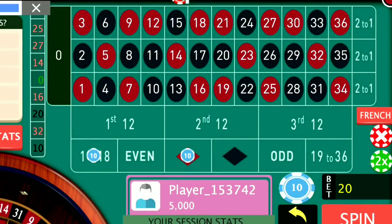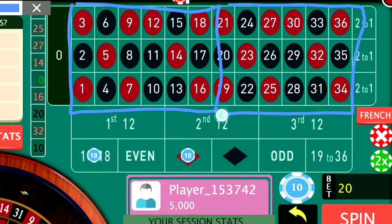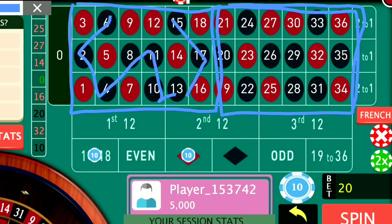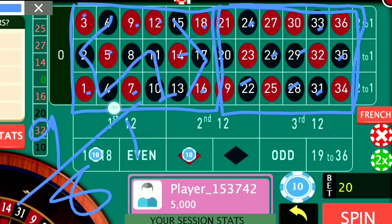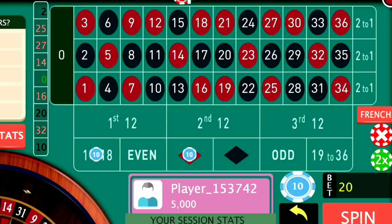Friends, all the red numbers from this section of the table will give us a profit. All the red numbers from this section of the table will neutralize our losses, and all black numbers from this section also neutralize our losses. So we have neutralized a lot of the table. Our winning and losing chances are 9 winning chances and 8 losing chances. So that difference of 1 winning chance will give us the profit we play for. So let's continue the game.